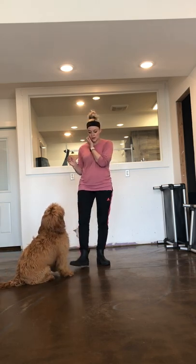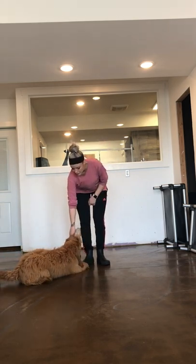Sit. Hand gesture up for sit. So when she jumps up like that, I'm not going to treat. That's just puppy antics, that's excitement. Sit. Good girl. Again, if I gave her the treat when she did this, she'd think it's okay. Down, referencing to the floor. Leans on the body, goes nice, flat, and relaxed.